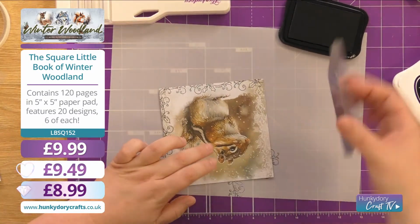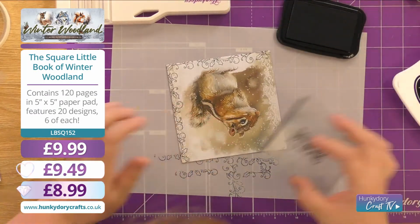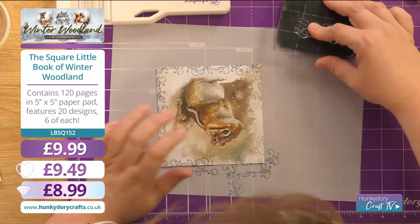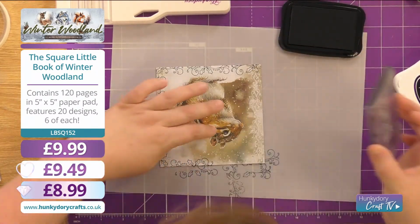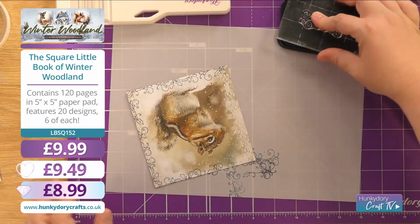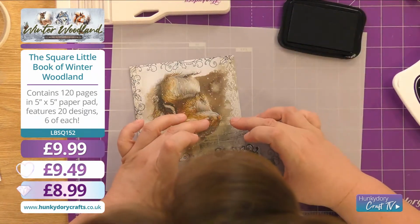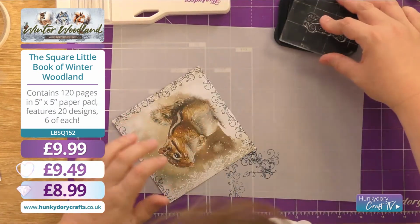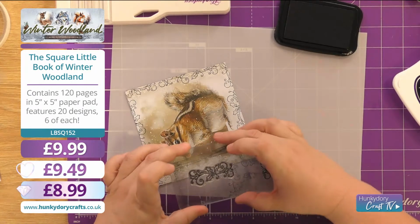So don't worry, there's always a way. Just keep playing. And you'll get it in there. So again, I'm going to go and do a half one. Ooh. But already, doesn't it completely change? Yeah. Change the look of it. It looks so good. It looks so fancy.